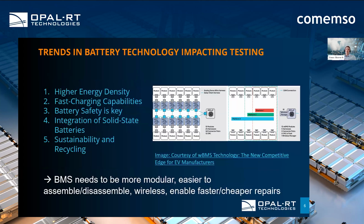Recapping the first part of the webinar, 3 weeks ago, we had interviews about the trends in battery technology and how they affect BMS testing today. The trends we clearly see are higher energy density in the battery and fast charging capabilities. These are not surprising, because they are main topics for assuring acceptance by end users of a battery electric car: range anxiety is still a big topic and nobody wants to wait an hour at a truck stop to get the car charged. So these are key.